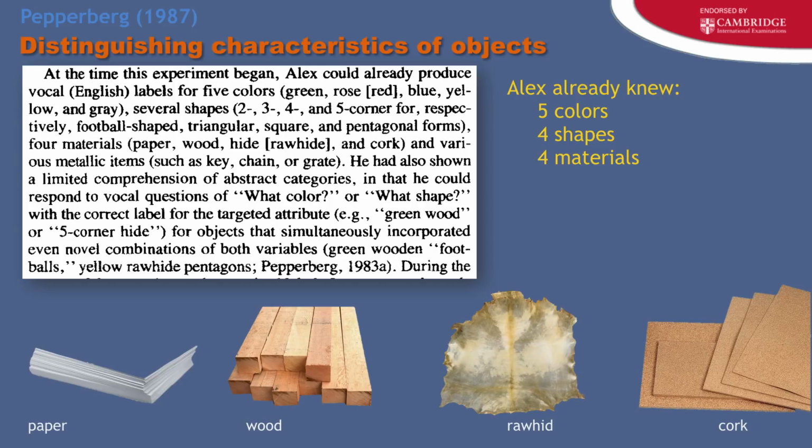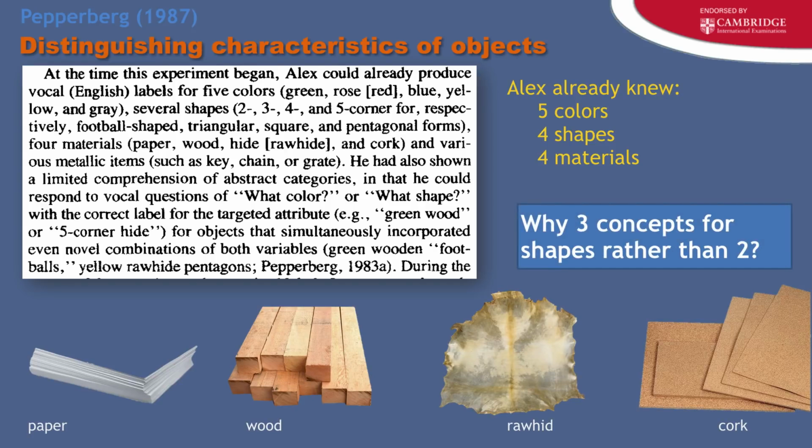And the last dimension is materials. The shapes and the colors took about 4 months to train, and the materials took 9 months to train. So why did it take longer? I think partly because the word matter was hard to pronounce. We'll talk a bit about that later on. So there are 3 dimensions. In other words, if the question was asked, what's same or what's different, he should have a 33.333% chance if it was just blind luck. So we're looking for a number that's well above 33% to see that it is not just blind luck. And that's why we use 3 concepts instead of 2. 50-50 is probably a little too easy.